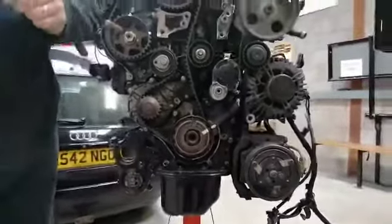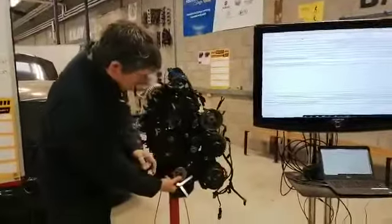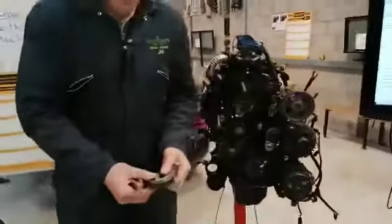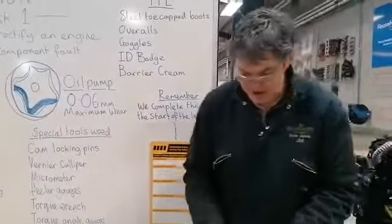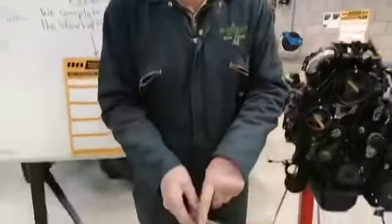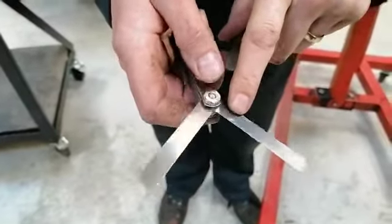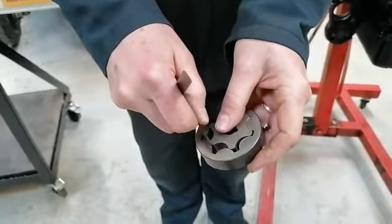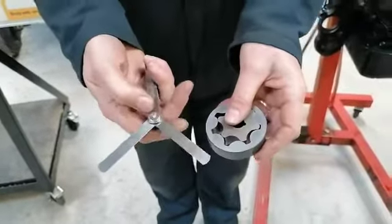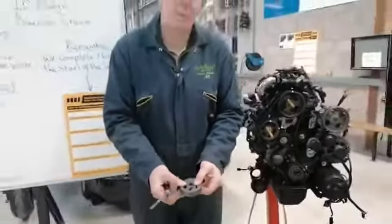So rather than do all that, I've got an example of an oil pump over here. This is normally mounted behind the crankshaft on the engine, and you can see on the board here that the maximum wear we can have on this is 0.06 of a millimetre. So that's that measurement there. Okay. On this one, when we actually measure it, we've got 0.10 of a millimetre of wear. So this oil pump is really worn, okay? And it's worn past the maximum wear amount. So you will be looking at replacing this oil pump, yeah?